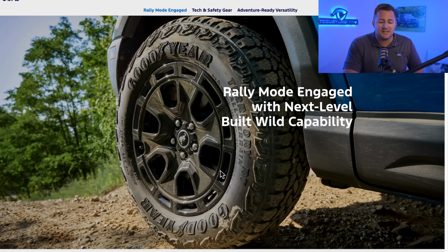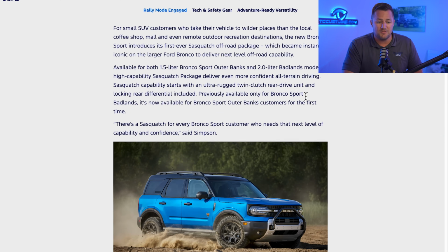You're going to notice these massive tires. They're the largest tires in the segment. Yes, they're not 40s like the Bronco Raptor that I've got, but 29-inch tires is not that bad for the segment that you've got here. And so you might be asking yourself, what's going on with this Bronco Sport Sasquatch package? What do you get? Well, first off, let's talk about how you get it. It's only available in 2 different trim levels, the Outer Banks and the Badlands version of the Bronco Sport. But the good news is it's available with either of the engines, the 1.5-liter EcoBoost or the 2.0-liter EcoBoost. So it's nice that you've got that option on both of those engines.